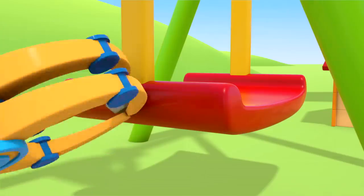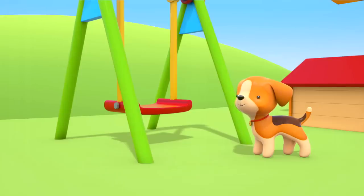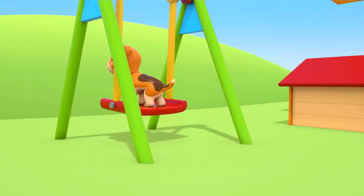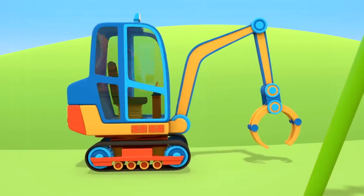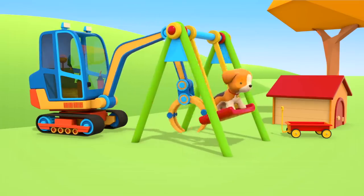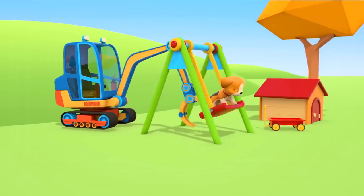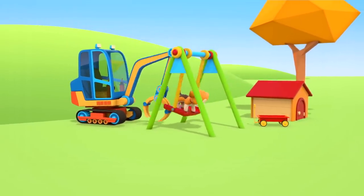The claw is screwing in the bolt. Thank you. The excavator's pushing the puppy. Thank you, helper cars.